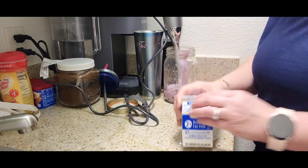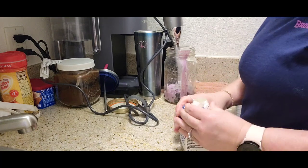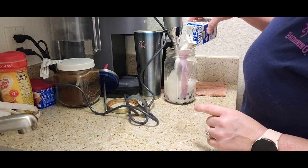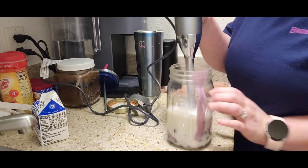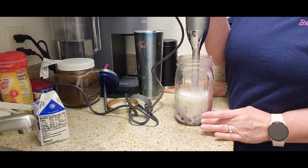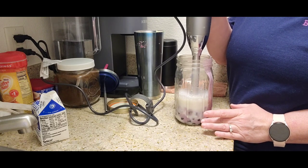Here's my milk I went downstairs and got. I've already got my yogurt in here and I got my blueberries. This one is going to be my smoothie for tomorrow. And I don't want too much milk. I still want it kind of thick. So y'all watch how this works. I gotta try to get my finger on the bowl.